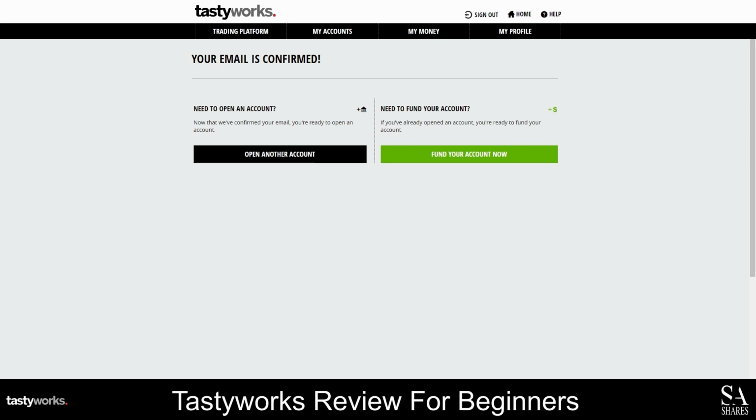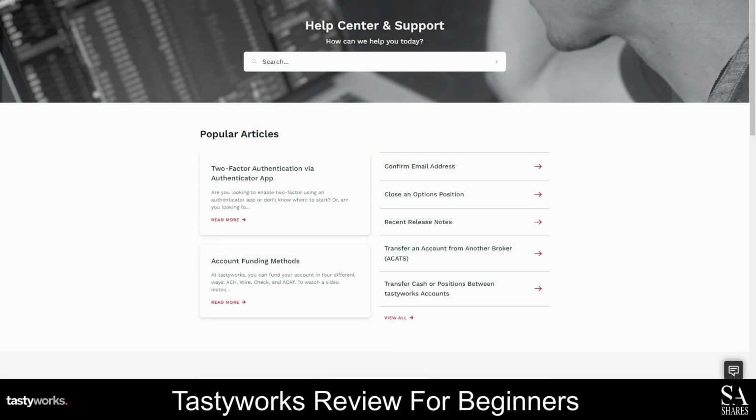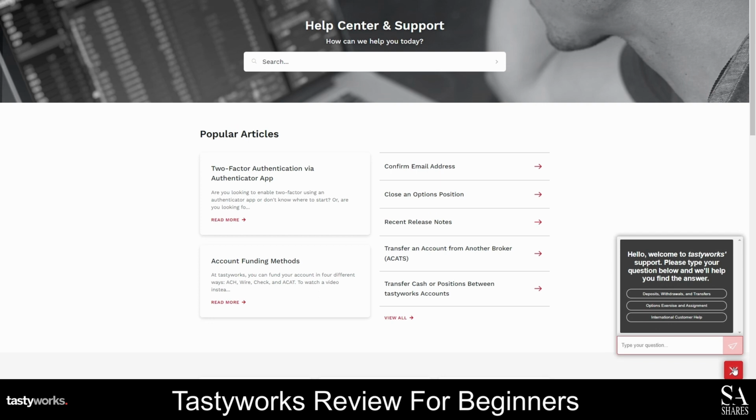If you have any questions about opening and managing your account, using the platforms and tools, making deposits, withdrawals and transfers, or you would like to know more about trading, buying power, and using margin, head over to the Help Center or press on the live chat button in the bottom right corner of the screen to speak to the support team.